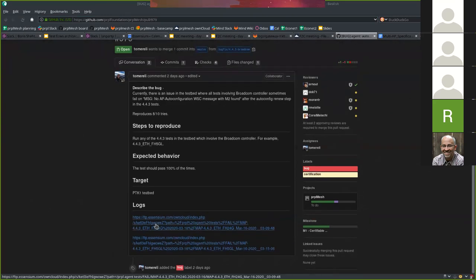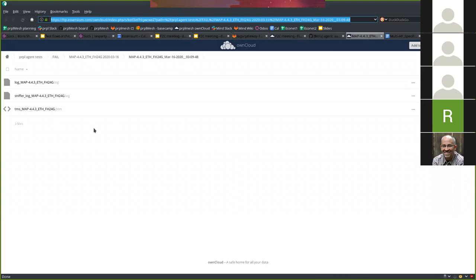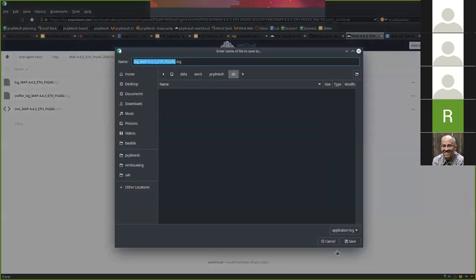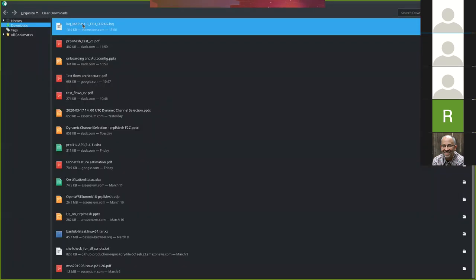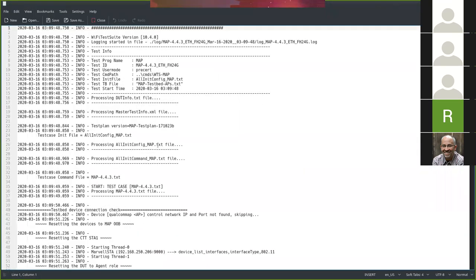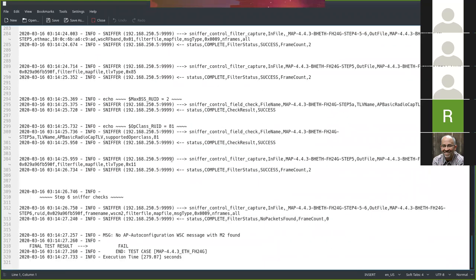These are the logs, so we can open one of the logs and have a look. Okay, so let's go into the log. Yeah, this log. One thing that is a bit annoying in ownCloud is that you can't open the text file online. You have to download it every time. Yeah, so go to the end. So here we can see, go to the end. This is the end.